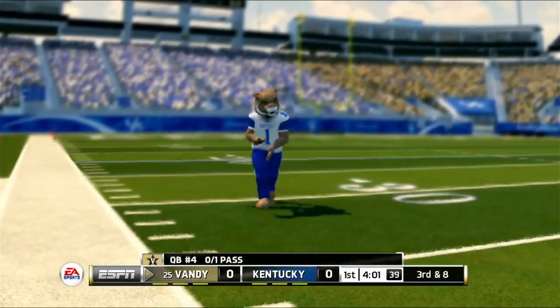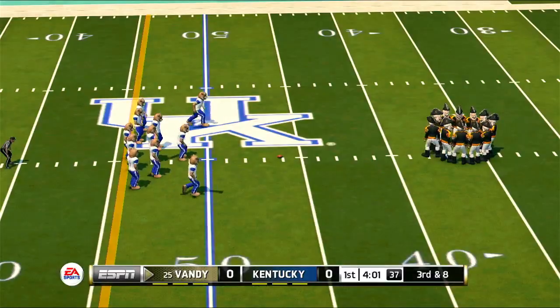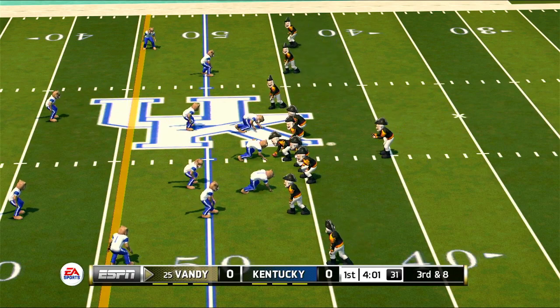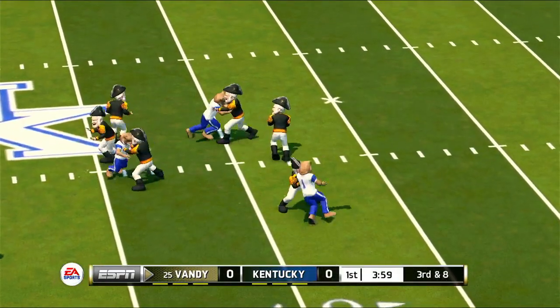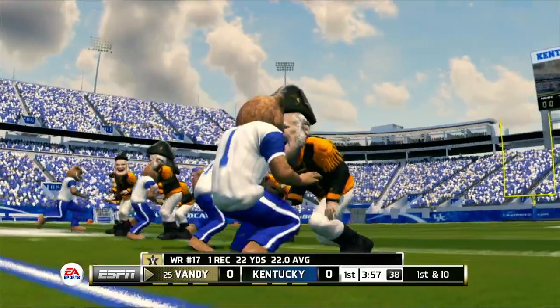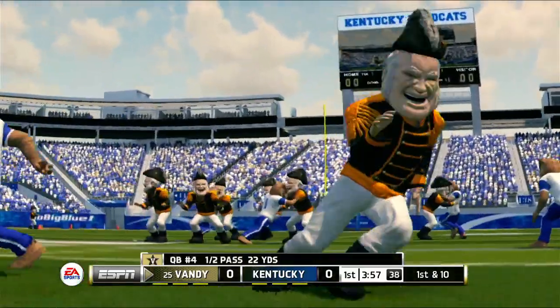Good job here by the defense. If you let this quarterback set and throw, he'll kill you all game. But they got excellent pressure on that play. Third down now, and they need to get it inside the 46. Five wide. And a nice catch there before he stepped out of bounds. Gain of 22 on the play. That makes it first and 10.